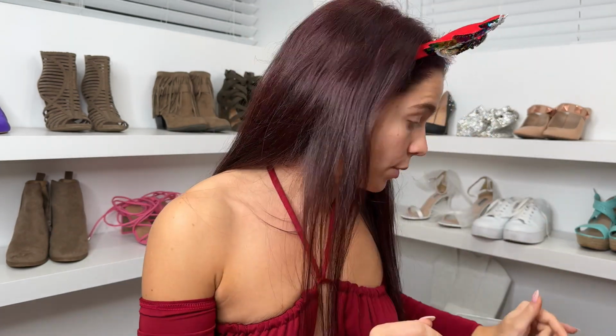So I'm gonna skip primer because I don't typically prime, but I am gonna use a moisturizer because my skin can be a little bit dry. This is my favorite from Tatcha. It's called Water Cream. I use this a lot of times as a primer, so I'm just gonna go in with this first just to make sure that my foundation goes on smoothly.